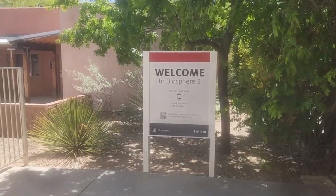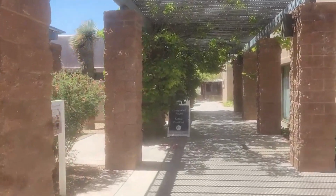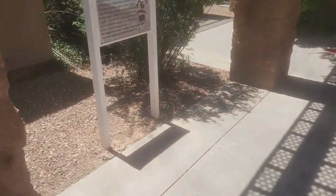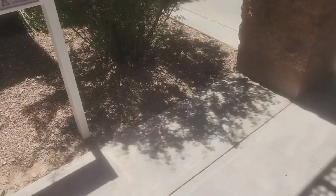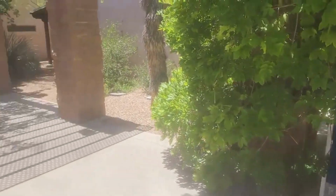All right, welcome to the Biosphere. Designated route, scenic overlook. Oh, there's a lizard. Do you guys see the lizard? Where'd it go? I can't see anything with my glasses. Well, there's a lizard over there. Okay, we're going this way.